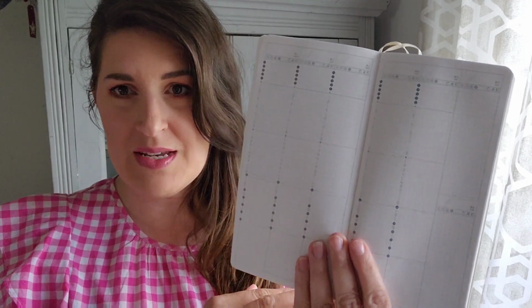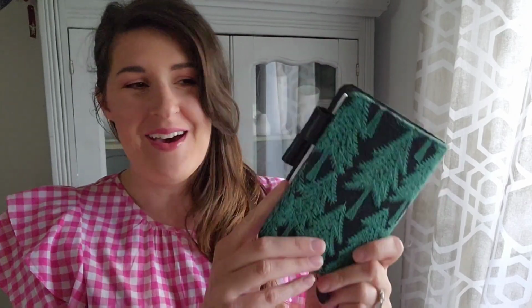I had already pulled out this from my stash, which is another Kinbor, and this is the weekly layout, and it's undated, so I could start it immediately and it wouldn't matter. Yeah, I was going to be setting this up today, but wow, I got so lucky and I found it, which makes me so happy because I was actually using it.